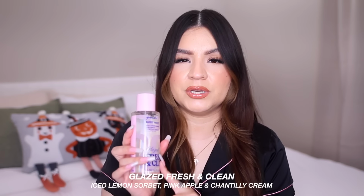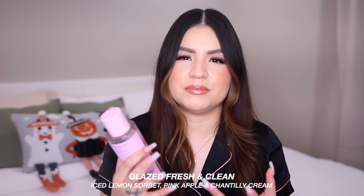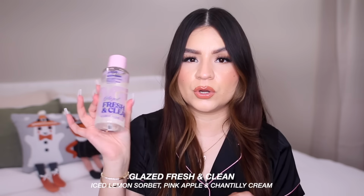I'm really glad the lemon note in here is more of an iced lemon, like a lemon glaze. There are others from the collection that I enjoy more, but yeah, I don't think this is a bad scent.